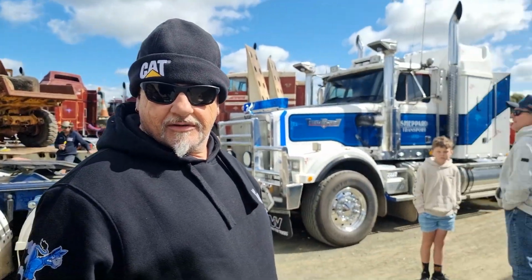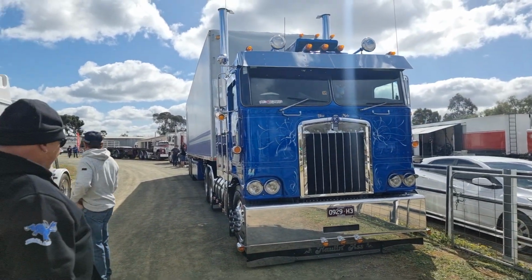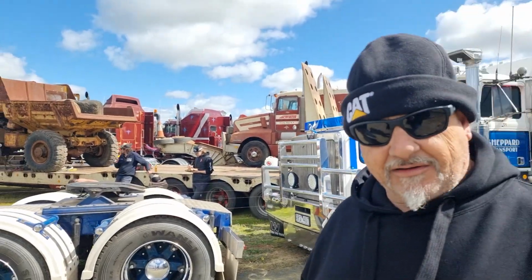Lynch Trucking, and as I turn around and we have a look at this masterpiece, I'll just move back so I can get it all in there. And let's hope the wind doesn't play havoc with this. No, stay there, Lee. Tell us about the truck. '84 Kenworth cab over. What motor is it? 400 Cat. Yeah, 400 Cat in it.